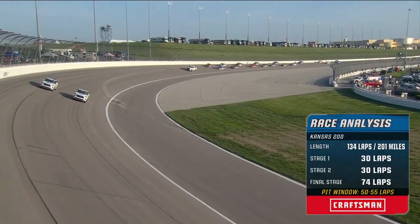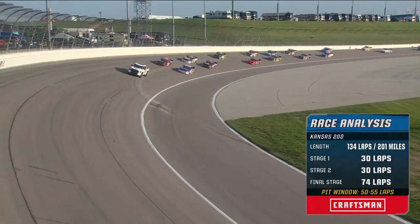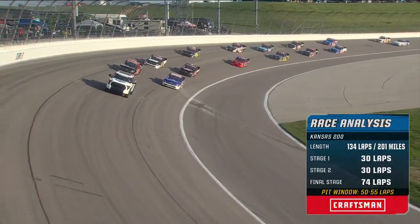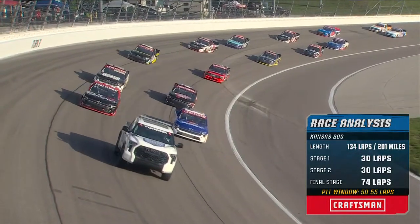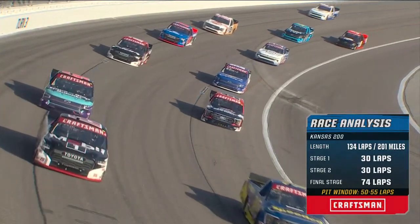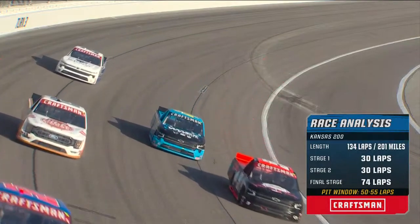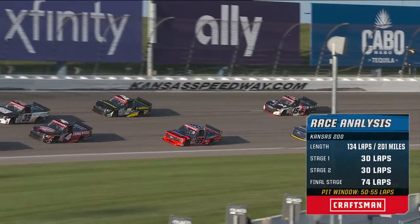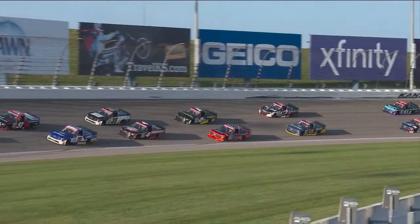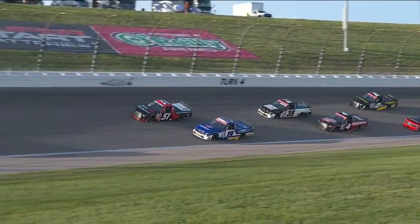Let's take a look at our Craftsman race analysis. 134 laps, 201 miles, 30 laps in stage 1 and 2, and then 74 laps to race to the finish. And you see the pit window is only 50 to 55. A lot of differing strategies when talking to the crew chiefs down in the pits about how this final stage will play out. We'll get you all set up for that as we go through the race. When does the caution fly in the final stage could dictate what we see, and perhaps we could have some green flag pit stops. It'll be a fun finish to the race tonight, no doubt about it.